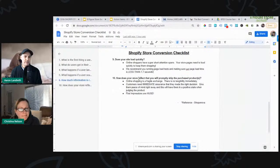And does your store reflect that you'll promptly ship the purchased products? Online shopping is a fragile exchange. No tangibility immediately. Customers need immediate assurance they made the right decision. That also goes into that customized thank you page where you're personally thanking them with a video. Give them peace of mind right away and have them in a positive state when judging the product. First impressions are huge. Yes, absolutely.